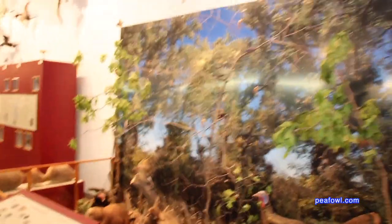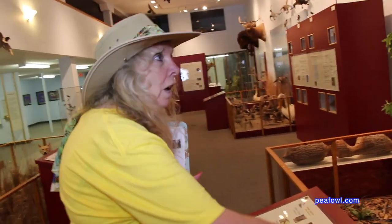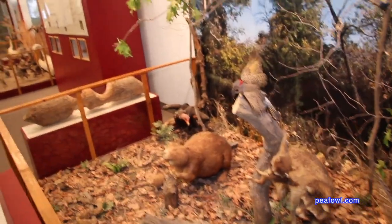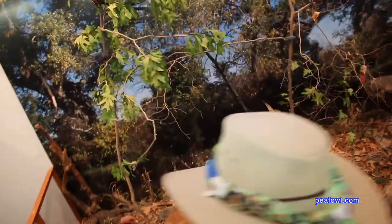Well, Mrs. Peacock, tell us something more about this that you found. Yeah, that's right. In here, there's a wild turkey, there's a tree swallow, there's a beaver, there's a bull snake. I haven't found him yet. I don't want to find him. And there's a turkey vulture. So there's all kinds of interesting animals here.